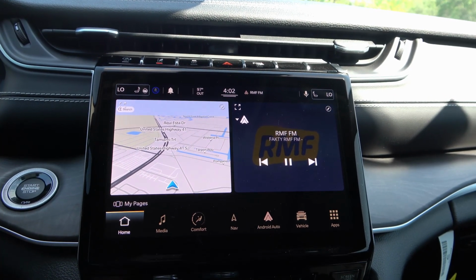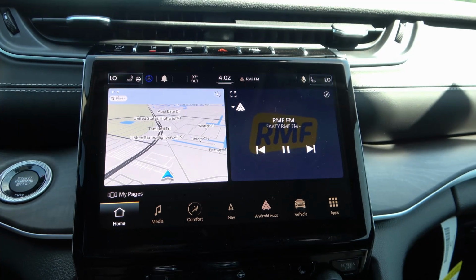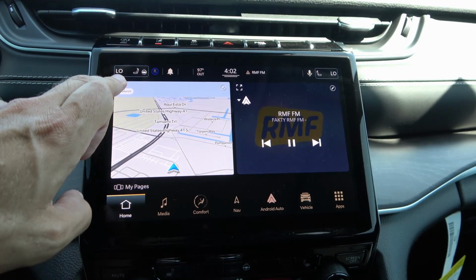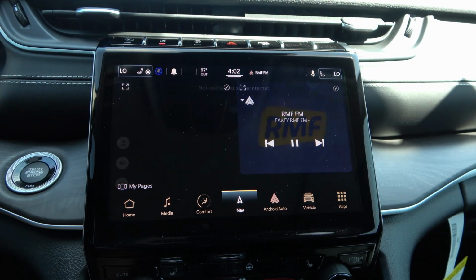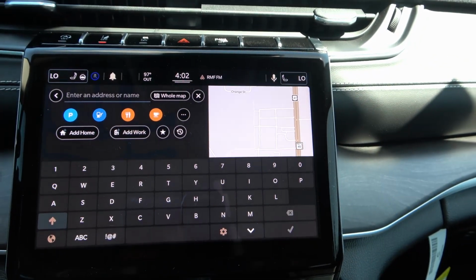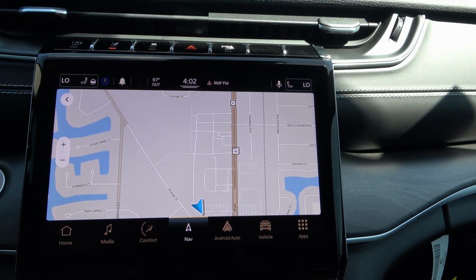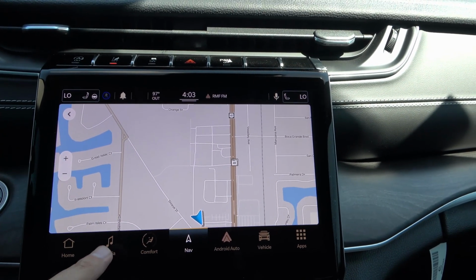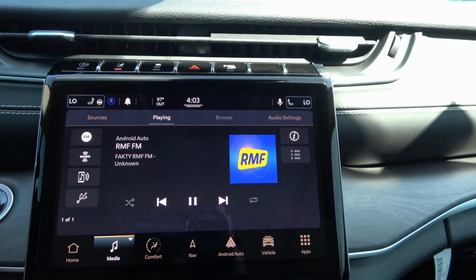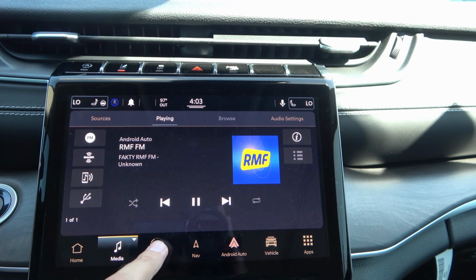This one is equipped with its own navigation system, so if you'd like to use that, you can certainly do that. You can move it even full screen right here, okay? It's not connected to the internet, but you can check the map out. Look how big and beautiful that is, okay? Let's go to media. Okay, right now I have my internet radio playing, which is awesome.